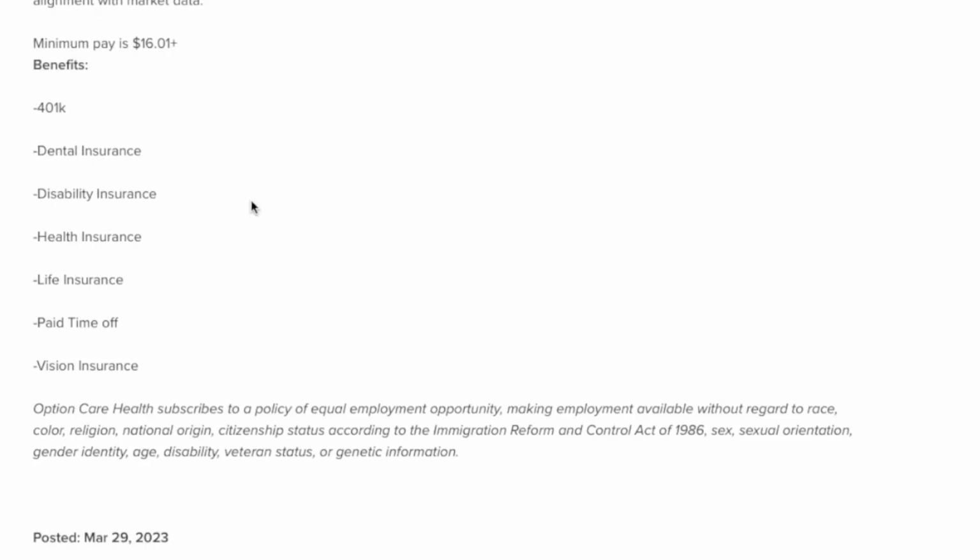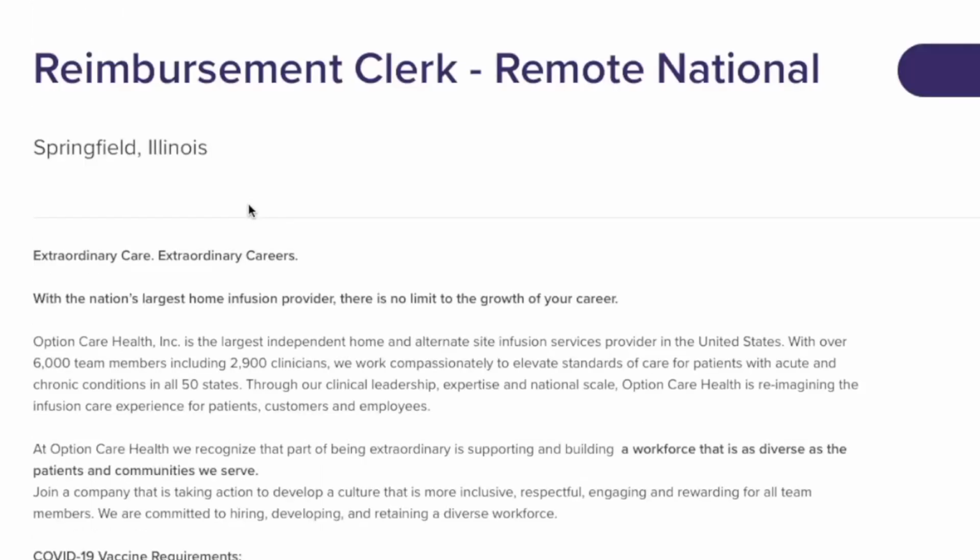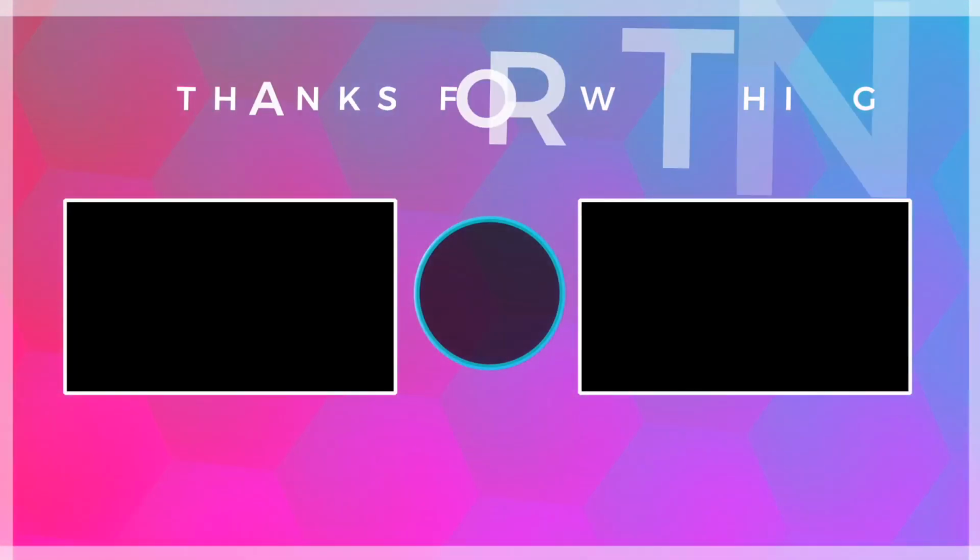They offer a standard benefit package that includes dental insurance, disability, health, life, vision, all the things, 401k, and paid time off.